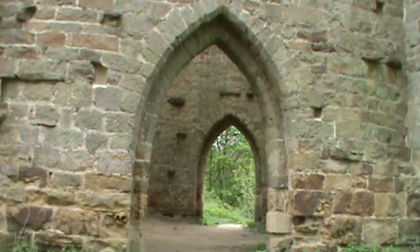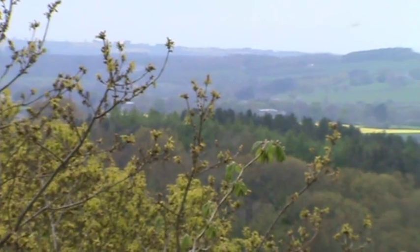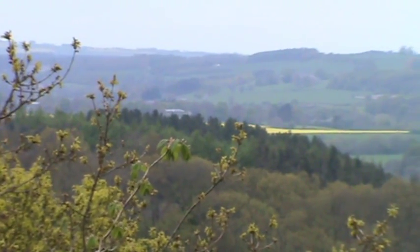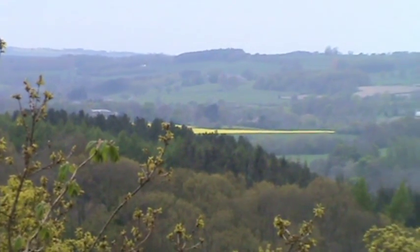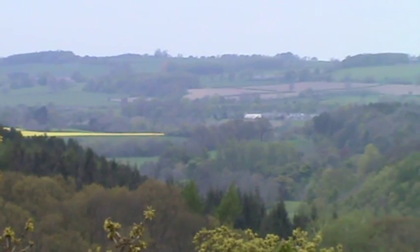Well, here we are. We're just looking through Mowbray Castle now. It's not very big, but you know, it's well worth the walk, we think. While we're here, we decide to take a quick shot looking over the river. Not that you can see it, it's down below in the trees somewhere.